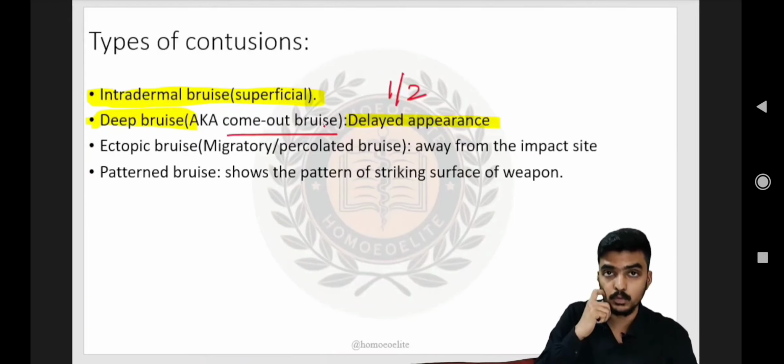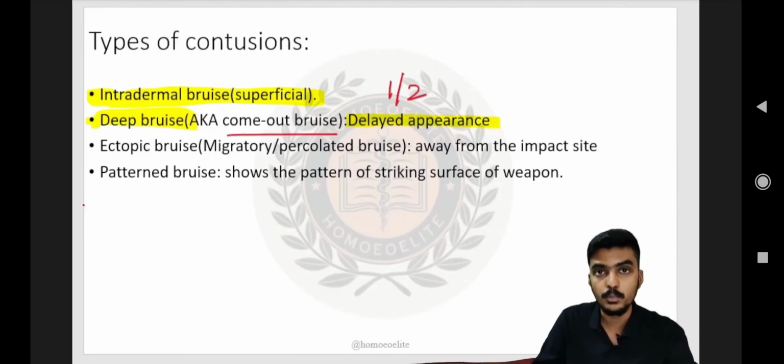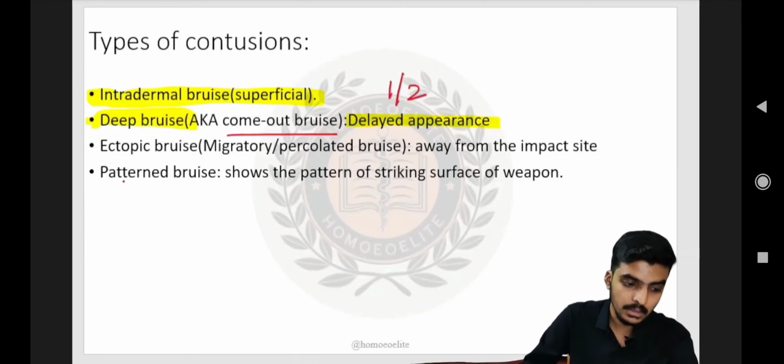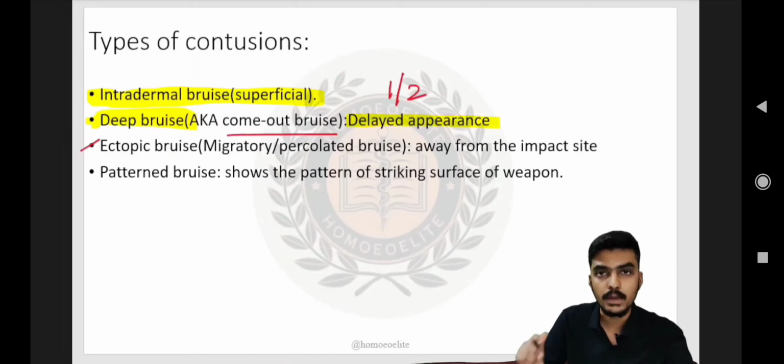Remember, if you want to examine the person again: on the first day there is no bruise as you examine the person, but on the second day, if you examine the areas which were not bruised, they are getting bruised. So that's why it is very, very important medico-legally. And ectopic bruise is very, very important as far as your AIAPGET is concerned.